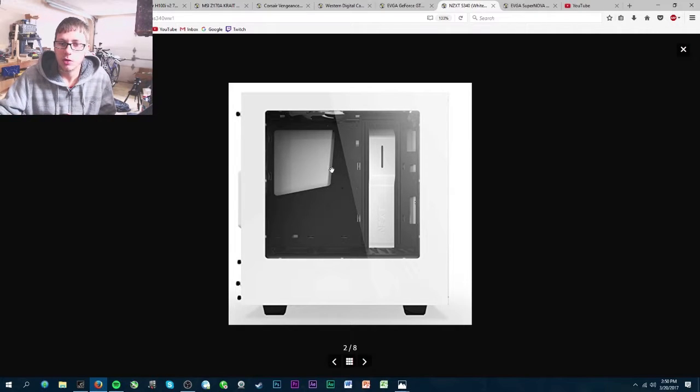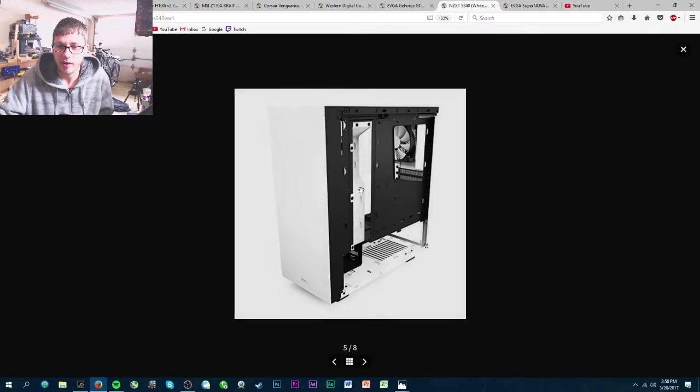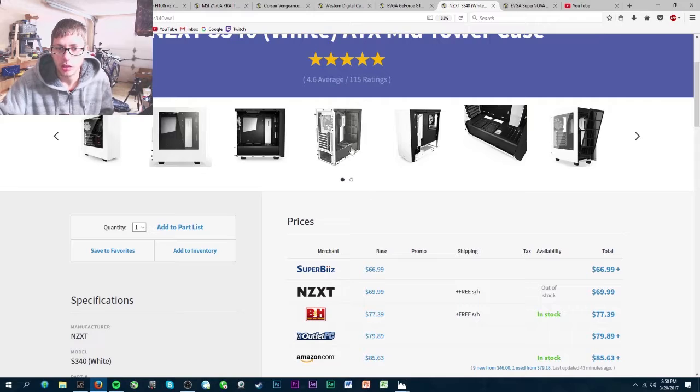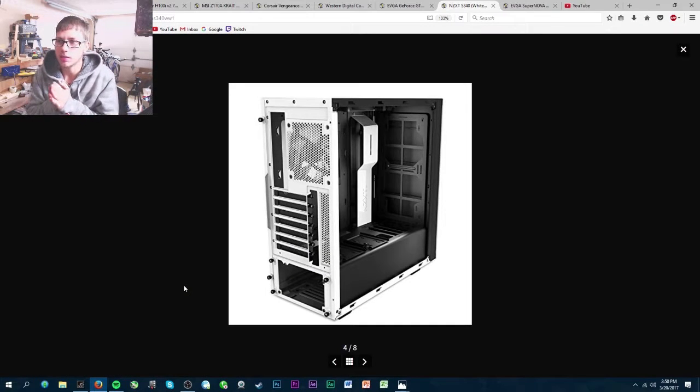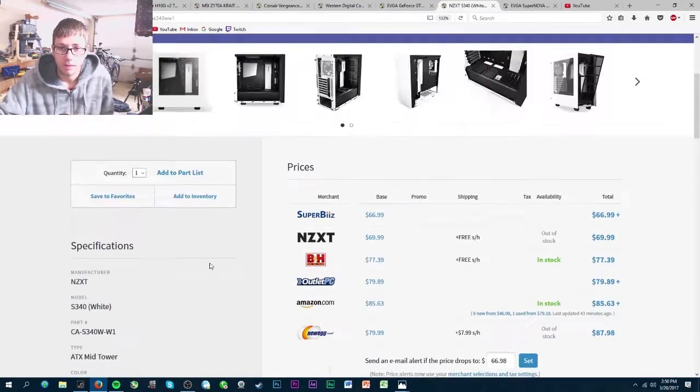And as you see, you would mount your motherboard here, and you can mount your radiator to the top. So with the AIO, it cools down, and your CPU can be running really cold in this case. Have fans up the front to have air blow through. But anyways, this is almost the exact case as mine, but the front is just so much better. I'm just going to be honest with you.